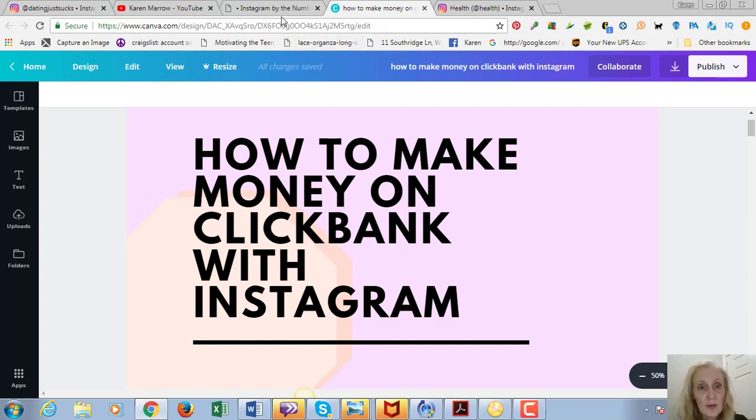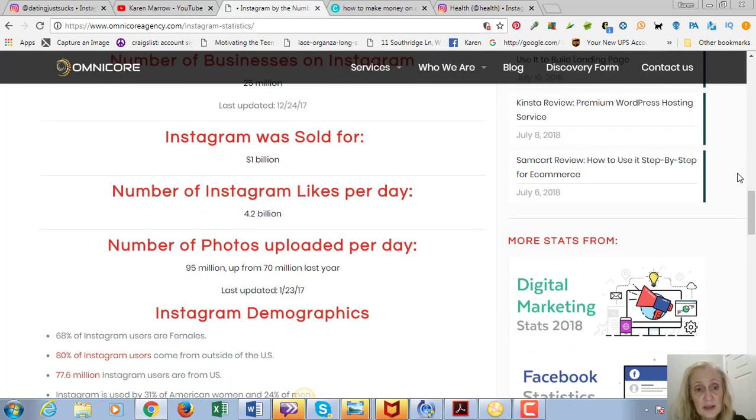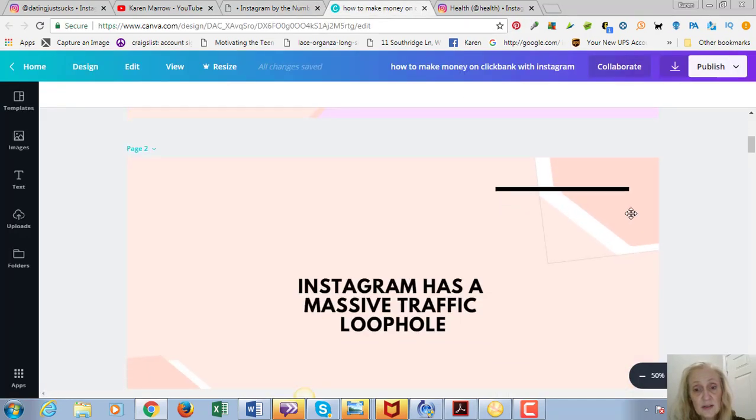Now, why is Instagram so great? It's super powerful. Right now there's 400 billion photos shared to date. 25 million businesses are on Instagram. Instagram was sold for 1 billion. There are 4.2 billion likes per day and 70 million photos uploaded per day. So it is a huge marketplace, and it's untapped as far as marketers go.